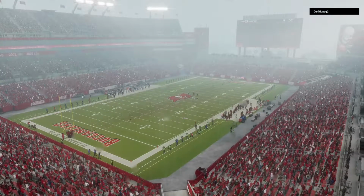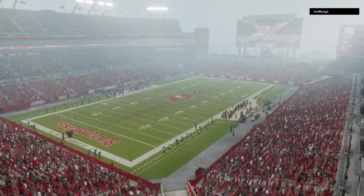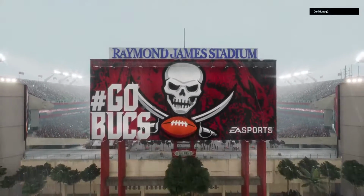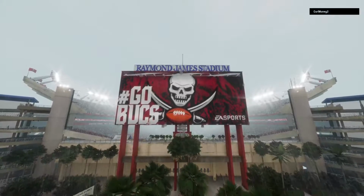So for the Bucs, they boost their record up to a strong 4-1, and they will hit the road next week to take on the Pittsburgh Steelers. Meanwhile, for the Falcons, they drop below 500 to 2-3 with a loss, and they'll get a chance.